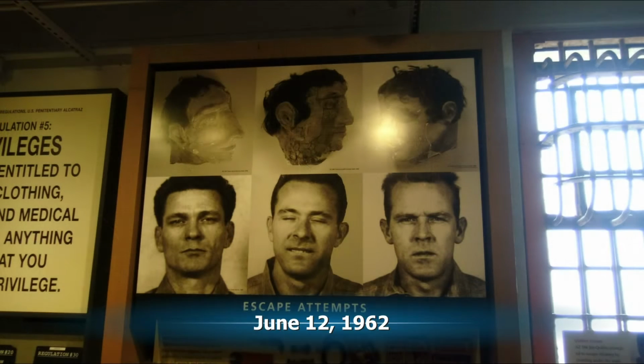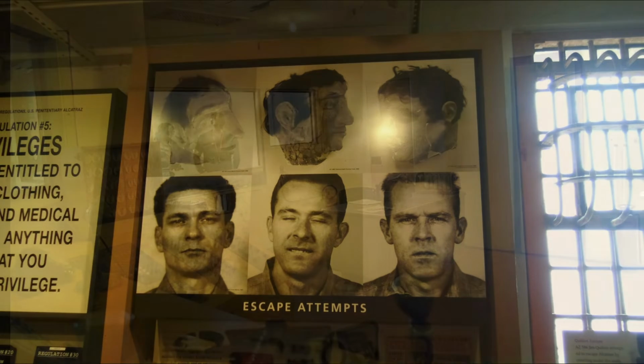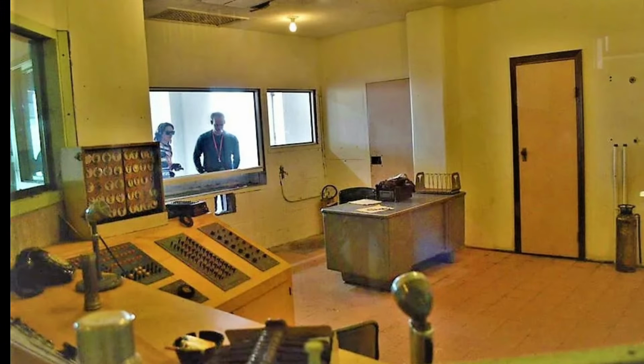Art Dollison got the news that there had been an escape. 3 men were missing from the cell house. We all believed in the escape-proof myth, and this turned out to be one of the most sophisticated escape attempts in U.S. history. Turn around and look into the control room. When they heard the escape siren, every officer on the island rushed here to report for duty.